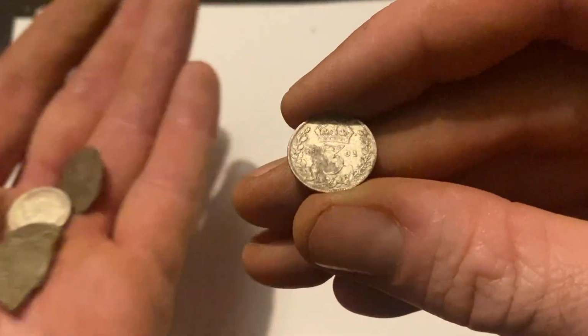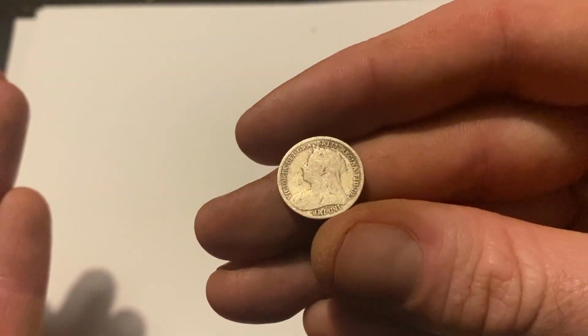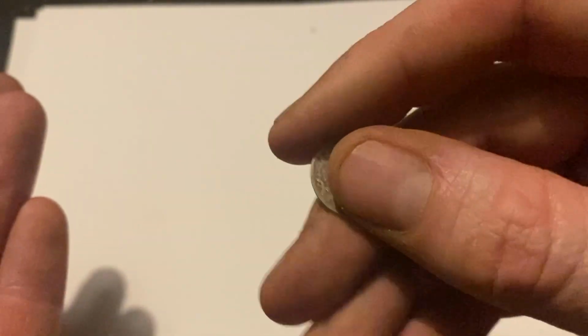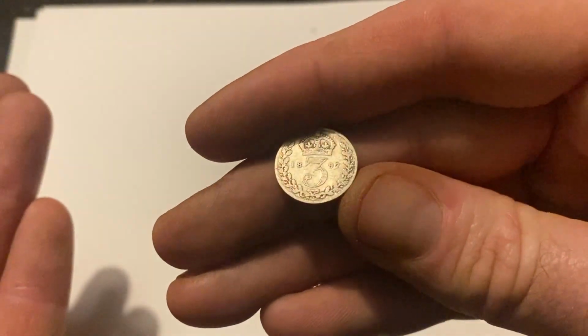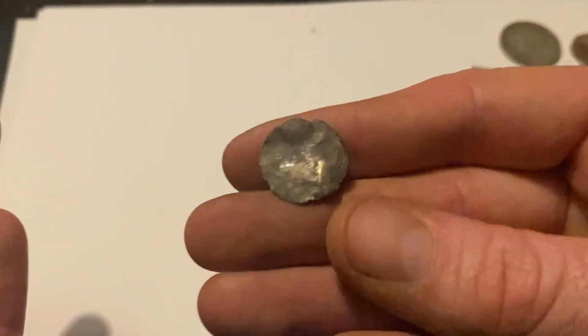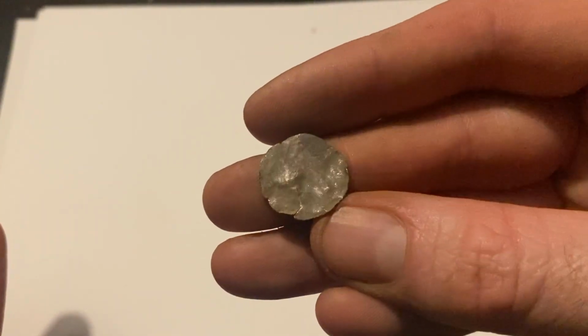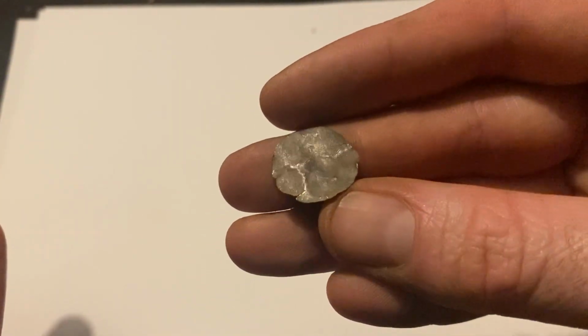1901, so that's the year she died. So that's a threepence. And another threepence, better condition. 1892, a threepence. And this is actually an old hammered coin. Shouldn't be in the box, but it is. And it is toasted, but look how thin it is.